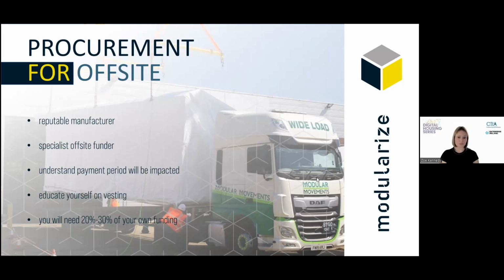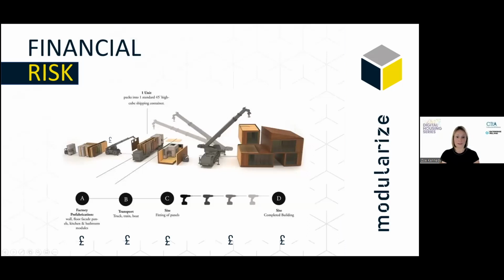So next one, finance. You need to think about how you're going to fund your offsite development. Although there is, I guess, a growing sense of confidence with the lenders, certainly in the UK, there's still a lot of the big banks and institutions that are still quite wary.